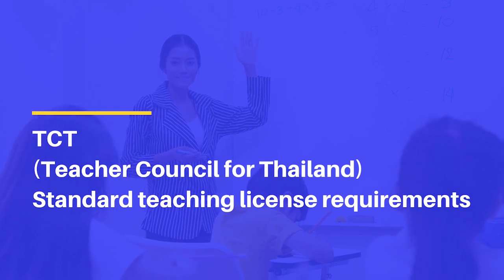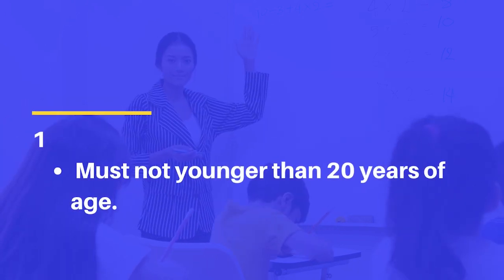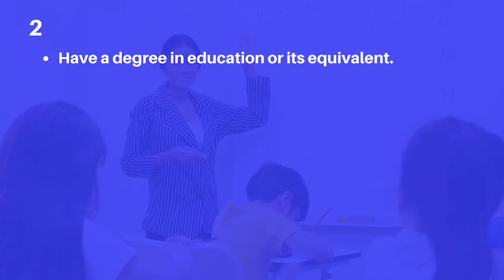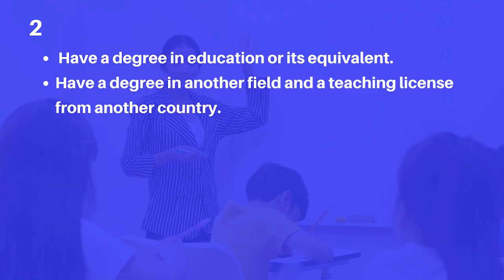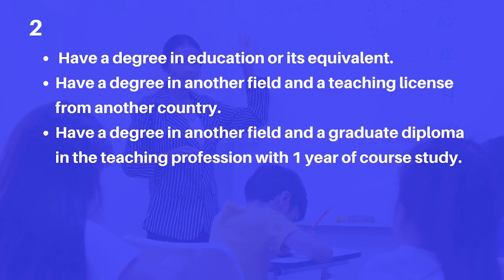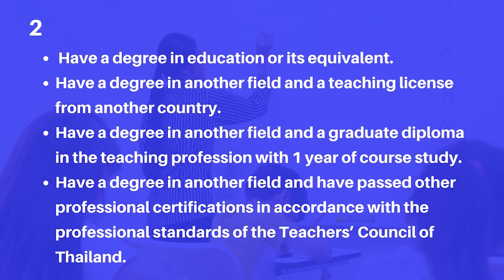This is taken directly from the TCT, the Teaching Council of Thailand, and their list of requirements for attaining a standard teaching license. First, you are not younger than 20 years of age. Second, you have academic qualifications in one of the following: a degree in education or its equivalent; a degree in another field and a teaching license from your country; a degree in another field and a graduate diploma in teaching profession with 1 year of course study; or a degree in another field and have passed other professional certification in accordance with the professional standards of the Teachers Council of Thailand.